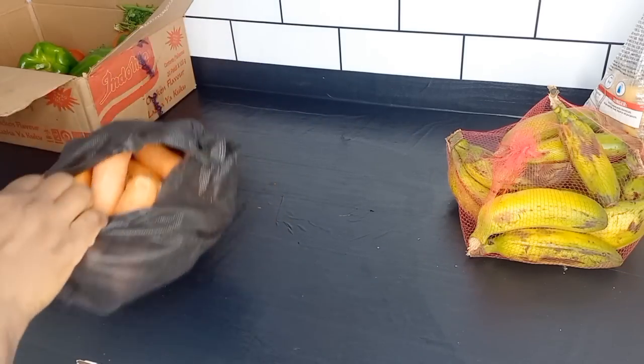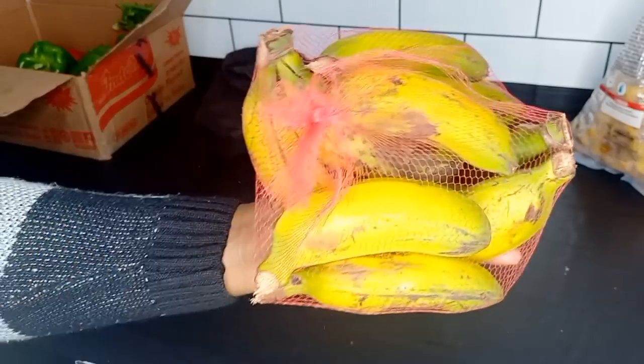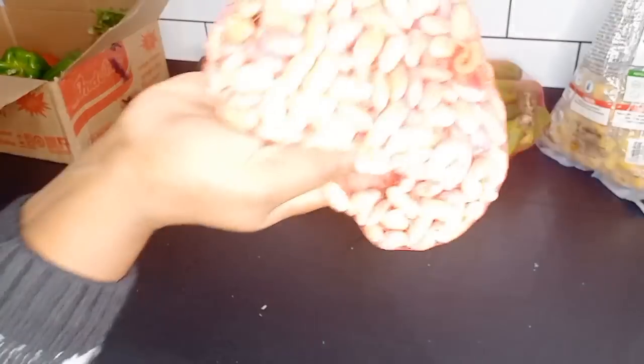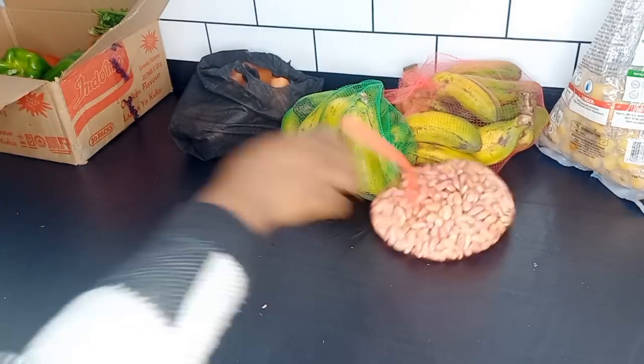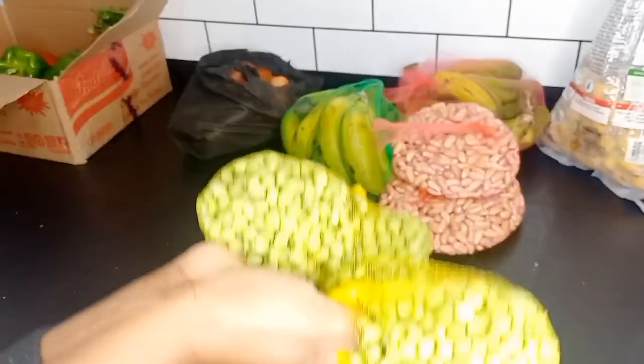So I got the carrots. I also got some bananas as well. These bananas are so good. But these bananas, you can't bake with these bananas. These tender beans, 2 packs. Some green peas.